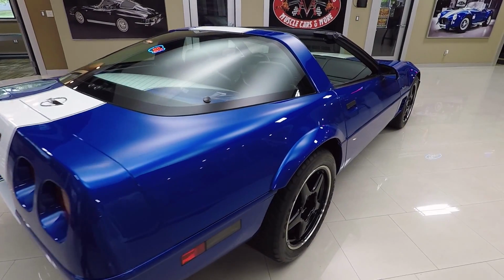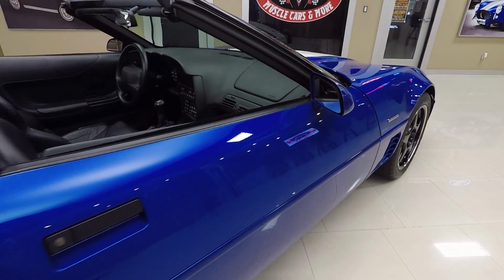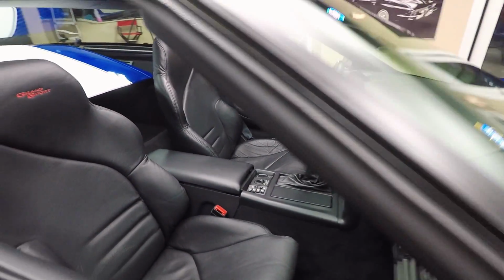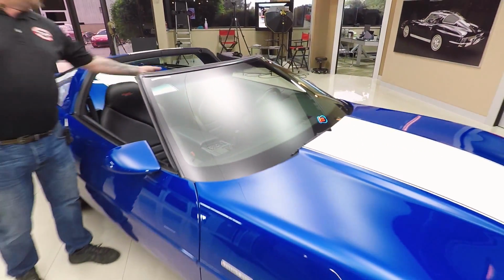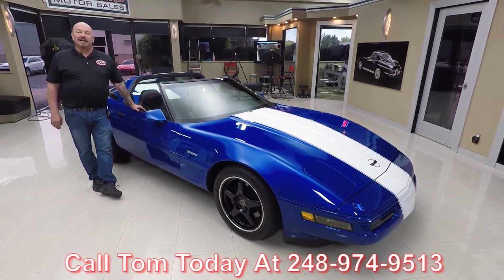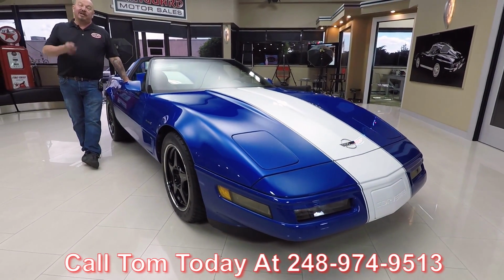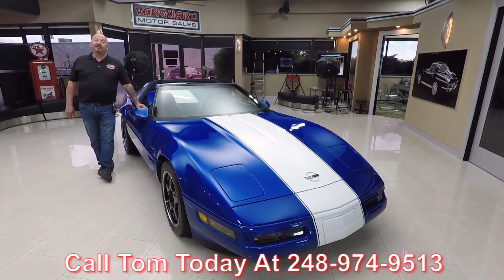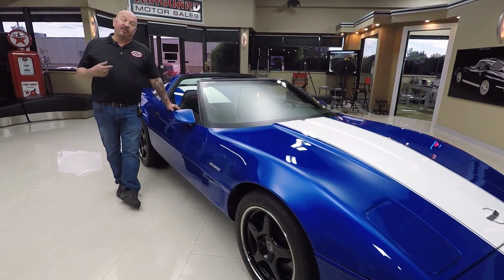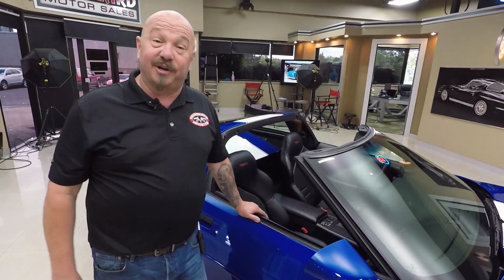Now at Vanguard Motor Sales, we're not consignment dealers. That means we own this car. We buy about 40 new cars every month, and we have about 220 in stock right now. We own every one of those cars. So give us a call at 248-974-9513, and we can park this dream in your drive. Now, I'm involved in buying every one of the cars here at Vanguard, so what that means to you is you get my 35 plus years of experience in the muscle car industry, helping you pick out your dream car.